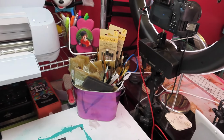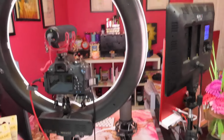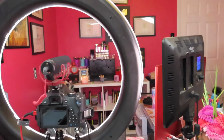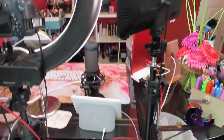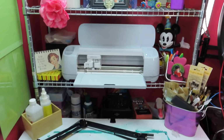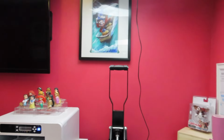I've got a box of paintbrushes over here. This is the back view. So this is what you see when I'm filming. So this is kind of how it's set up. I have 2 LED lights on either side and then my ring light. I have a Google Home on my desk. Then up top, I have softbox lights that shine down on both this table as well as my heat press. So we're gonna go and adjust the camera and go down and show you more.